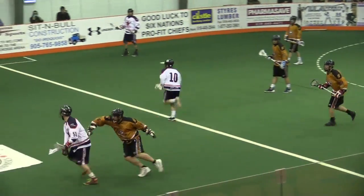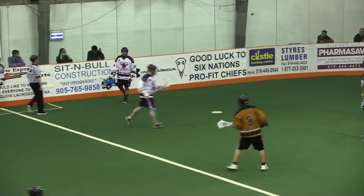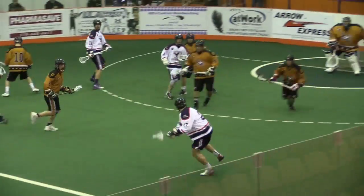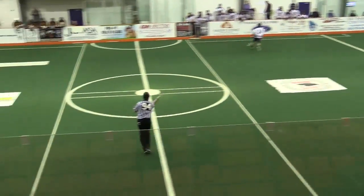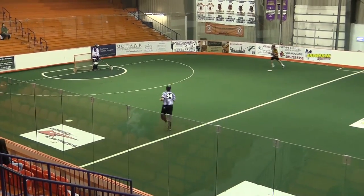Up top for Ryan McMichael, who wears 51 this afternoon. Full change for Oshawa. They started through TJ Saunders, winds and fires. That had eyes, but the ball just missed the side of the net. Over and back the call.